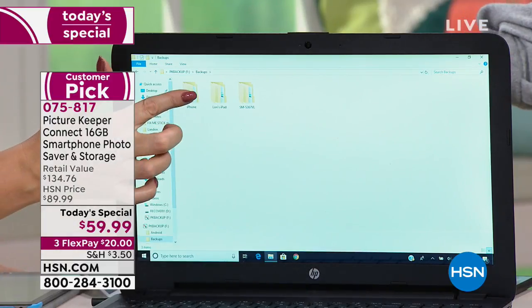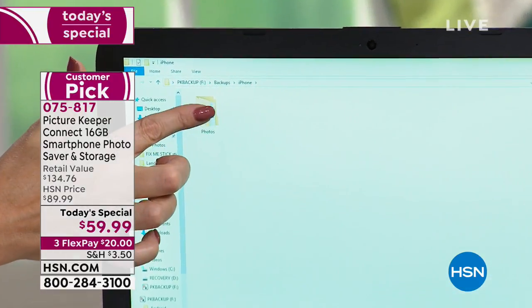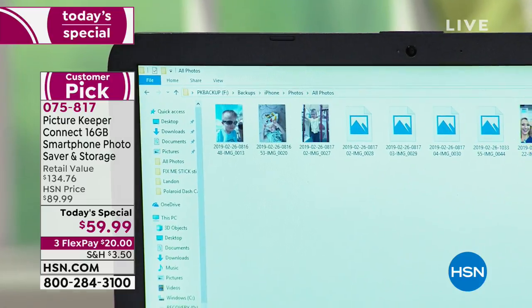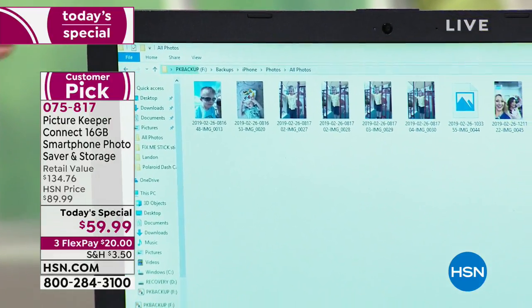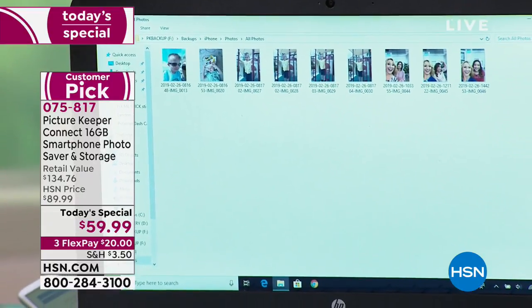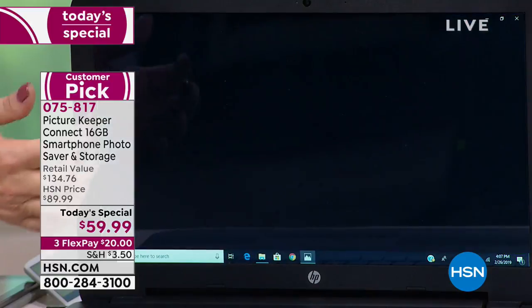Does it matter what kind of phone you have? It doesn't matter. So as long as you have iOS 8 and above that works with Lightning, or the brand new C-Type, and I'll show you that in just a moment, it's going to work. And this works with any computer. So there was no software I had to install, no app here. I just plugged in that USB drive, and all of the pictures I just backed up are now here on my computer.